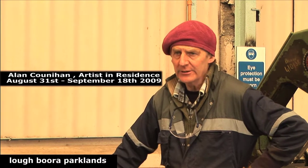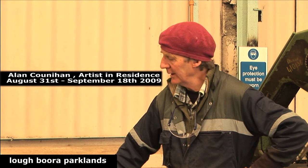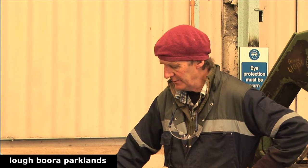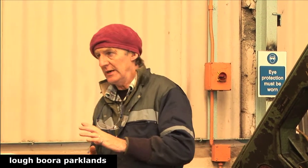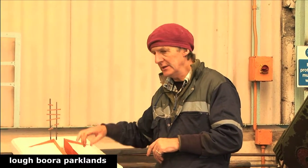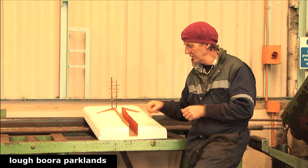I'm Alan Counihan, and I live in North Kilkenny, where I have my house and studio. And the piece I'm trying to make is called Passage. The idea behind the piece is to draw people even deeper into the landscape. So the idea here was to create a passage.